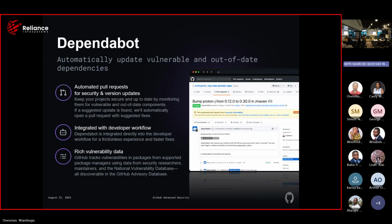So Dependabot is also integrated with developer workflow. So Dependabot works directly within GitHub. So developers receive update suggestions and fixes as part of their normal workflow. So also Dependabot enjoys rich vulnerability data. So Dependabot leverages GitHub's advisory database and other trusted sources to identify vulnerabilities in supported package managers. So this ensures that updates are based on the latest security intelligence from researchers and the broader open source community. So Dependabot helps teams proactively manage security risk from dependencies, reducing manual effort and improving overall software security.